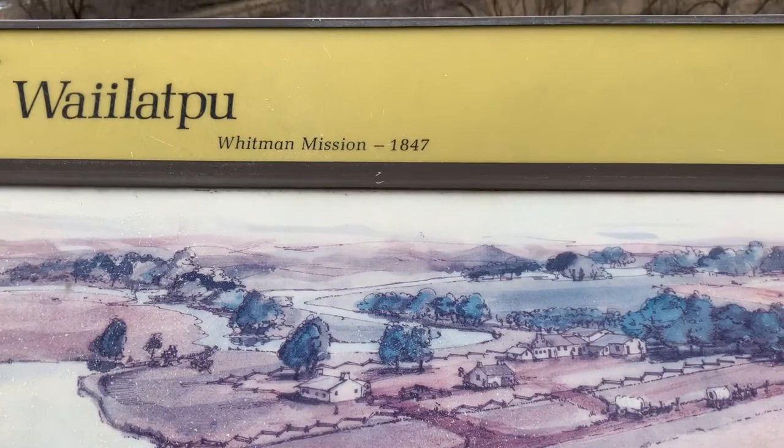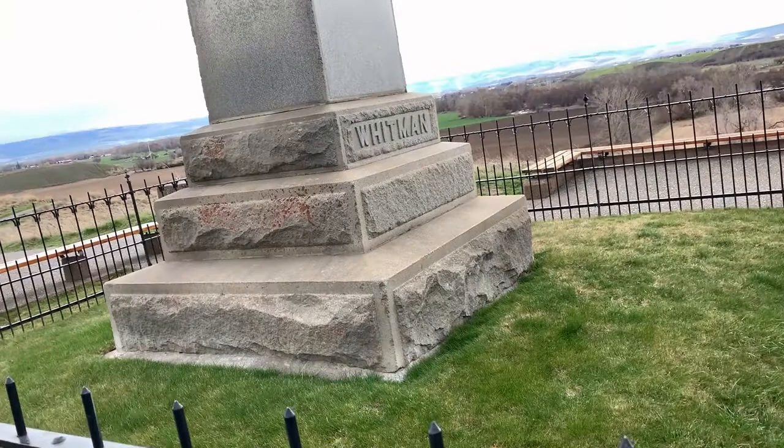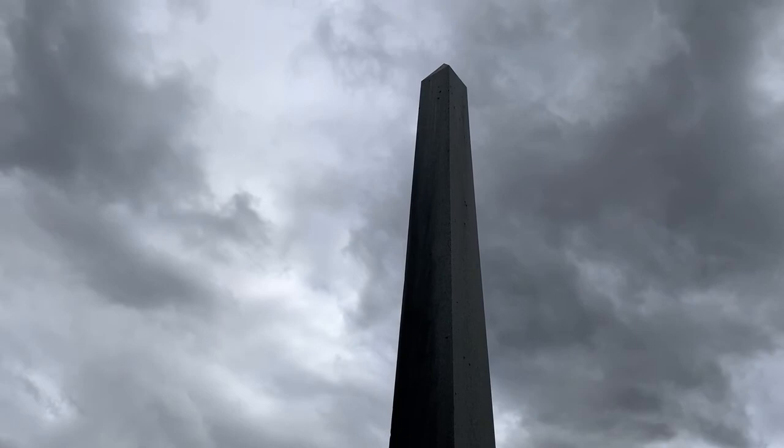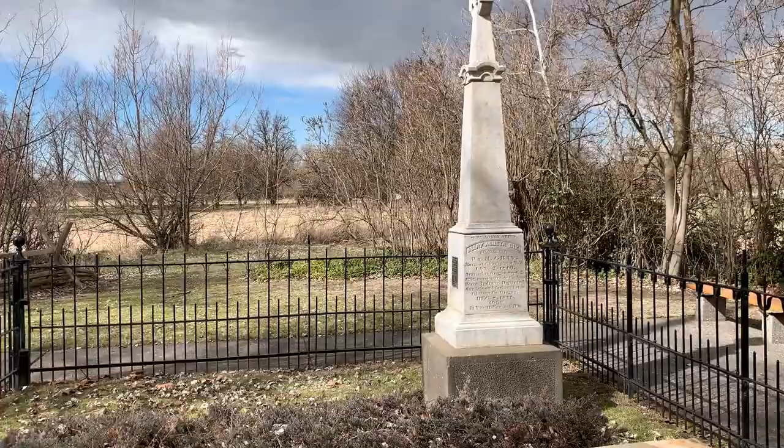And then in 1847, the Cayuse people came down with a real bad case of measles, and about half the tribe died. And so the Indians went against the Whitmans, killed them, and then also took about 40 people hostage.